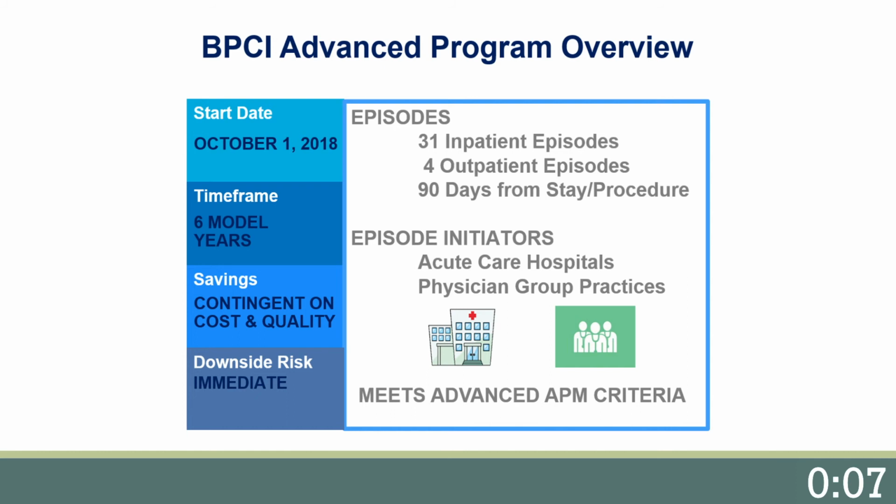Because the savings are contingent on cost and quality, it does meet the criteria for an advanced APM. And episode initiators can be either physician group practices or acute care hospitals.